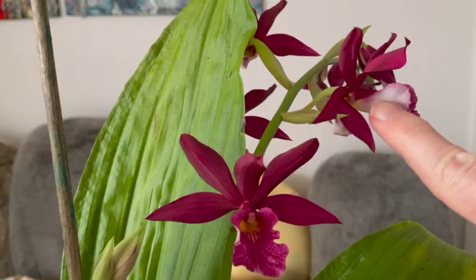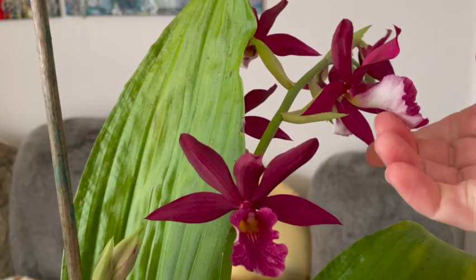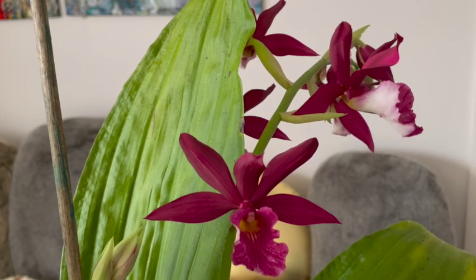What are we calling that? It's the most beautiful, rich burgundy. And as you can see, the back of the lip is a little bit paler. You see, it's got that beautiful sort of little, quite light pink undertone to the back of the lip. It's a really beautiful flower.